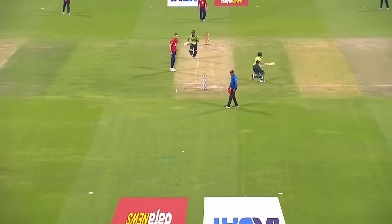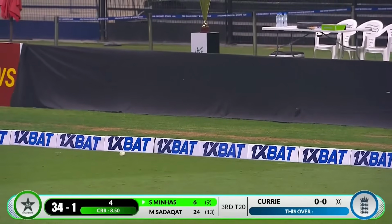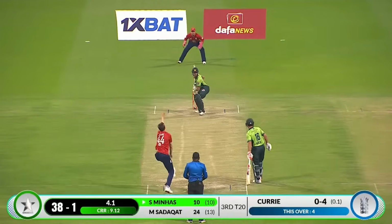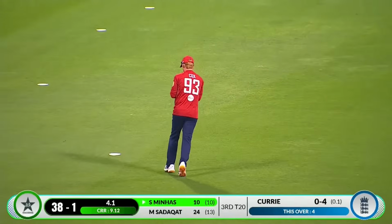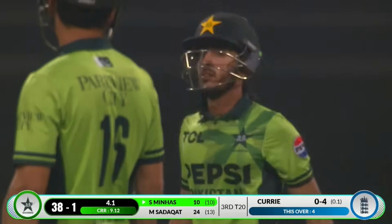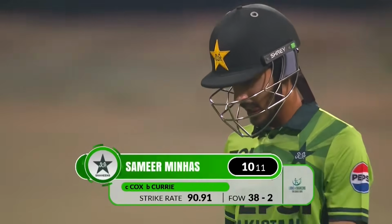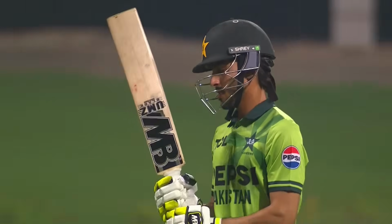Into the attack, replaces Saqib Mahmood. First ball full, beautifully timed, bisecting the two fielders. No chance for anyone to stop that. Samir Minhas gets his second boundary. Catches the call, will be taken easily in the end. So he's shown us what he can do, but Samir Minhas has fallen. Samir Minhas gone after scoring 10 off 11. Shaheens lose their second wicket with 38 on the board.